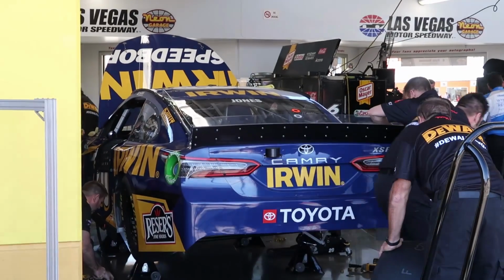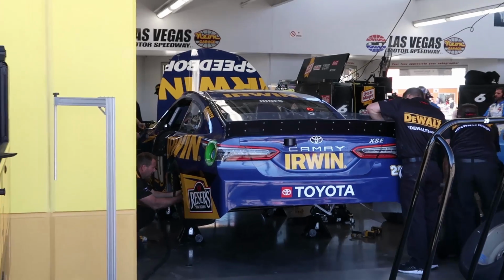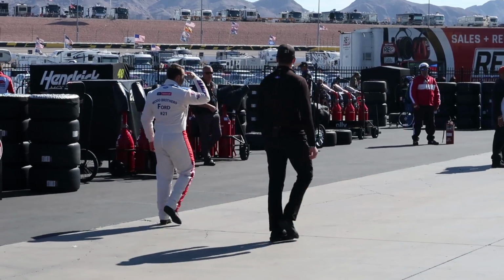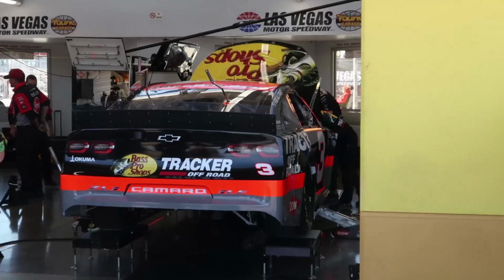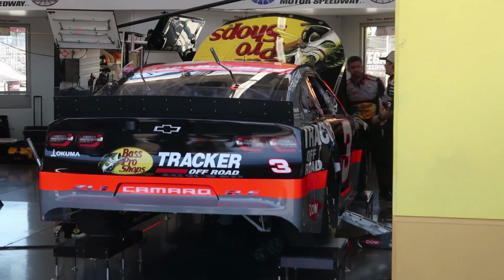That's what I do here. I just point out people I recognize. Oh my, Irwin Tools on Eric Jones's car. Haven't seen an Irwin paint scheme in a long minute. Oh my, that's gonna look amazing on the track. Got the yellow rookie bumpers on Christopher Bell's car. The neon orange on Austin Dillon's 3 is pretty freaking cool. No camera can do that paint scheme justice.